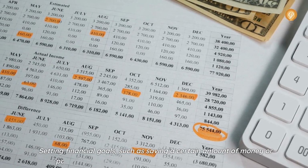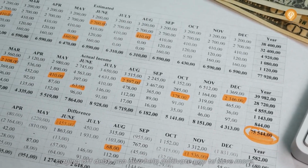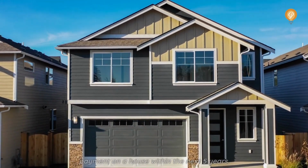Setting financial goals, such as saving a certain amount of money or paying off debt, can also help motivate you to save more. For example, you might set a goal to save $20,000 for a down payment on a house within the next 5 years.